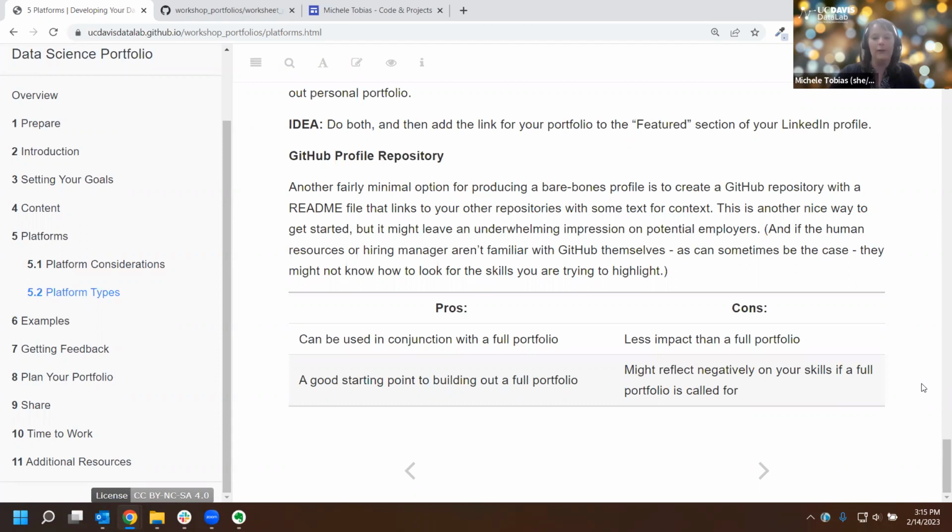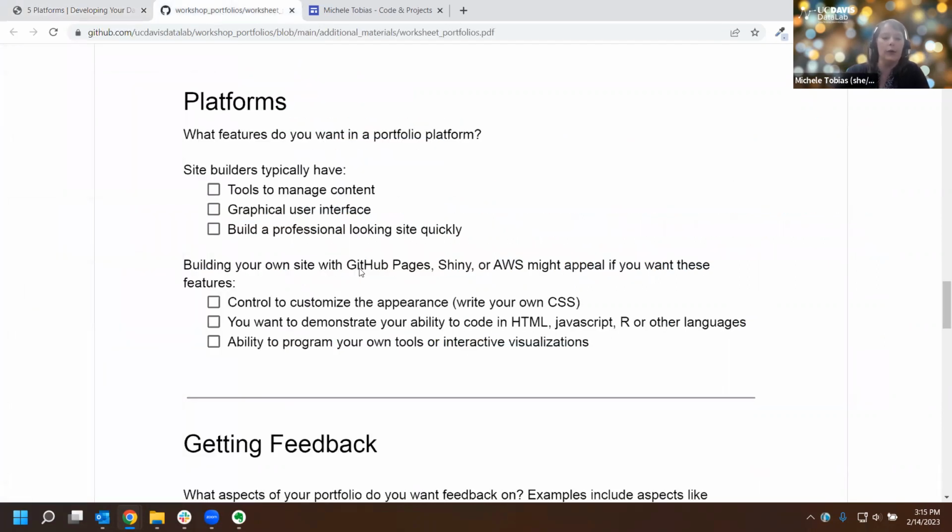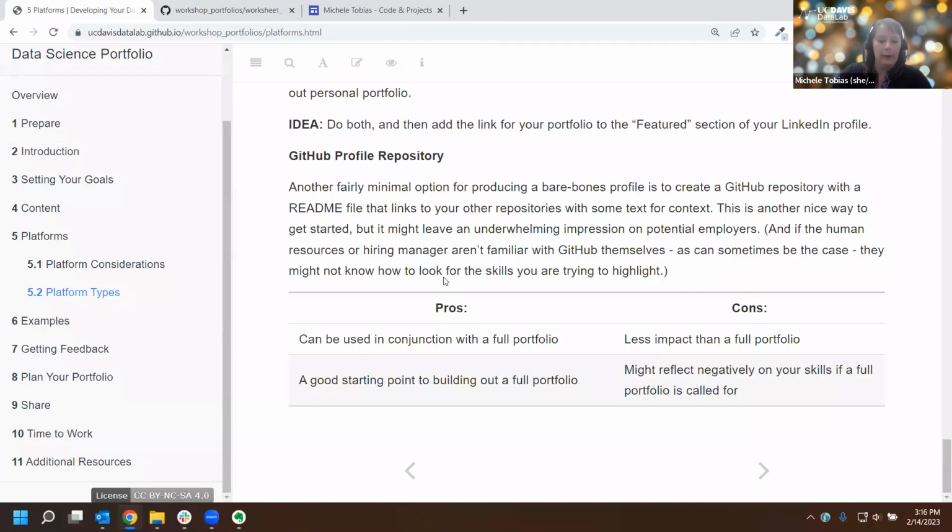You can kind of pick your own adventure and just be aware of what you're getting into, regardless of what tool you use. And again, if I'm switching over to our worksheet here, we've got some checklists. If you find yourself checking more things in the top section, you might want to go with a website builder. And if you are checking more things in the bottom section, you might want to consider building your own website, just to give you an idea of where you're headed with that.